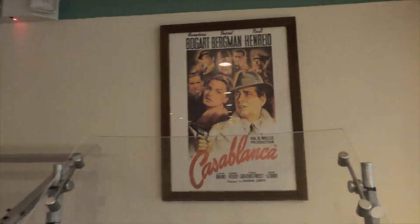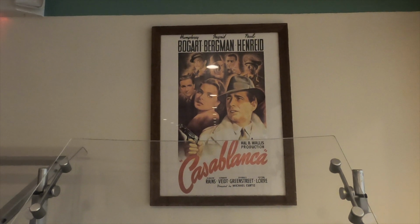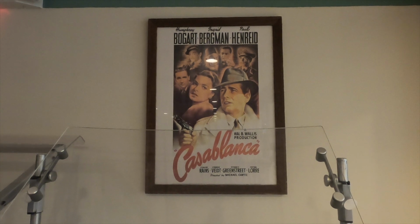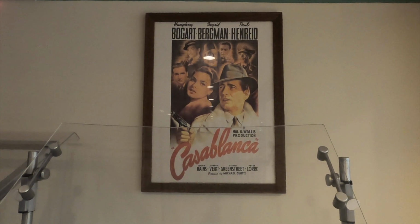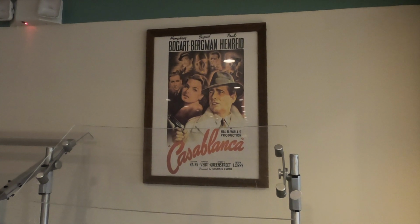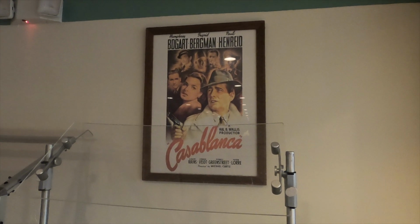And taking a look at some of the memorabilia they have here in the hotel. Casablanca, of course, Humphrey Bogart's most famous movie. Come to think of it, he filmed a lot of movies on location. Casablanca taking place in Morocco. The African Queen filmed in the Congo.